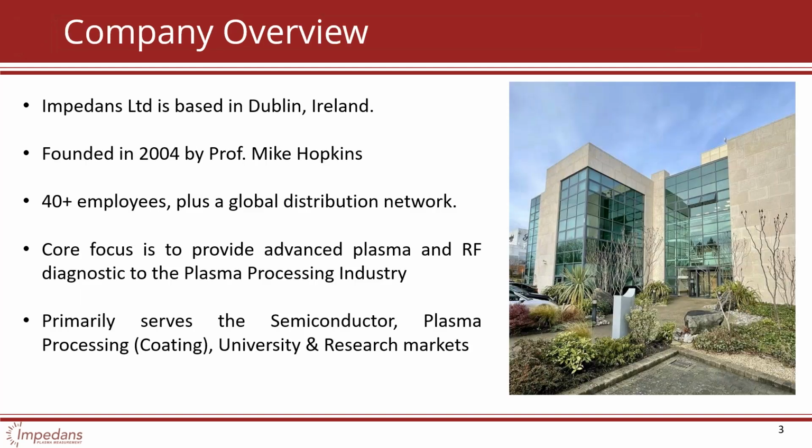So very briefly, we're an Irish company. We're based in Dublin. We're 20 years old this year. We were started by Professor Mike Hopkins back in 2004. We have about 40-odd employees, plus a global distribution network. Most of our staff are engineering background, so physics, plasma physics, electronics, software engineering, that kind of stuff. So we have a reasonably technical skill set in-house.